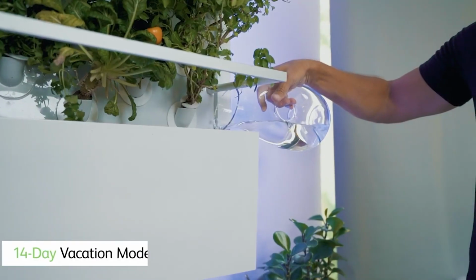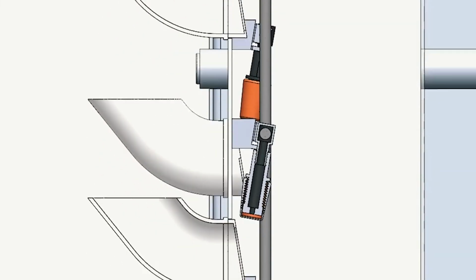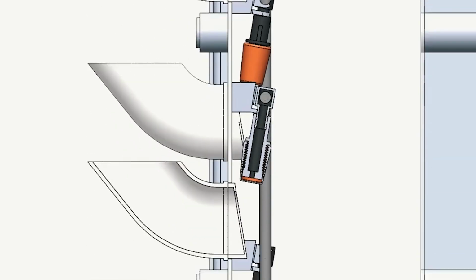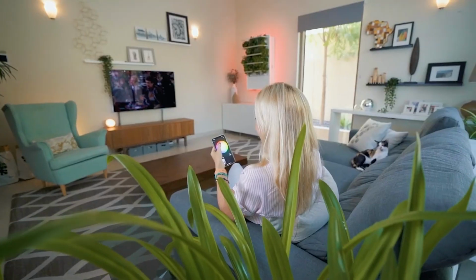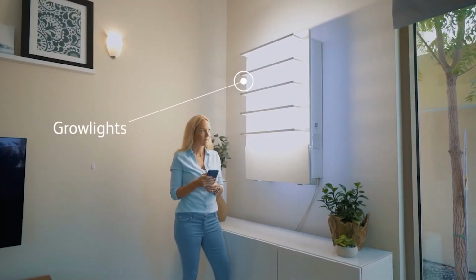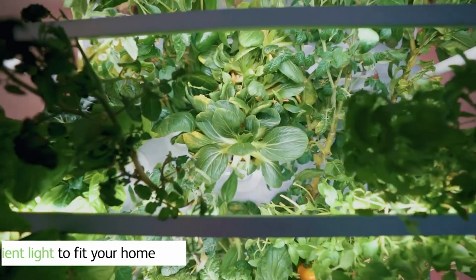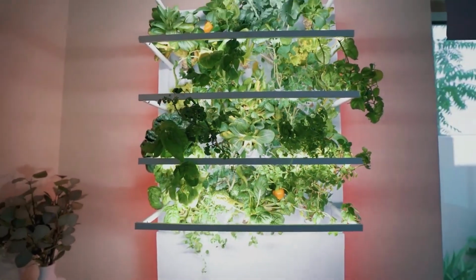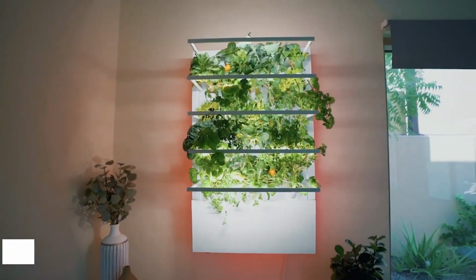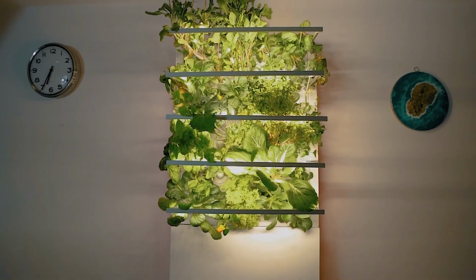It doesn't need soil. Water circulates automatically and is kept in the specially shaped spouts, so plants continuously get all the nutrients they need. The app tells you whenever you need to do something. It's that easy. State-of-the-art grow lights mean that your plants grow fast so you can eat them sooner. We designed it like a picture frame to look like green art in your home. Thanks to the special fixings, it hangs on any wall, or you can stand it on its feet.